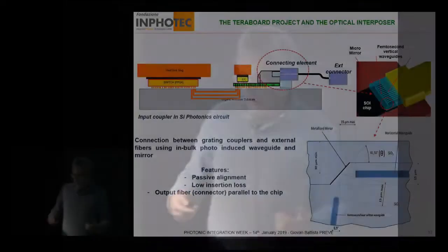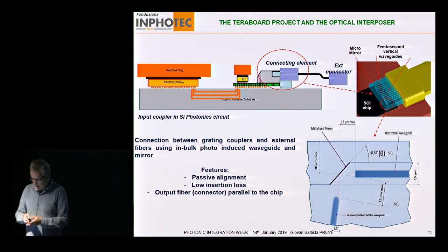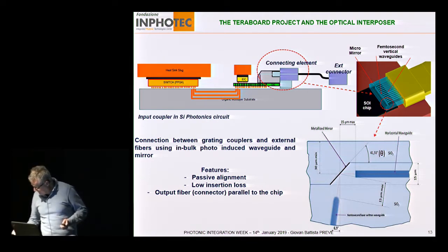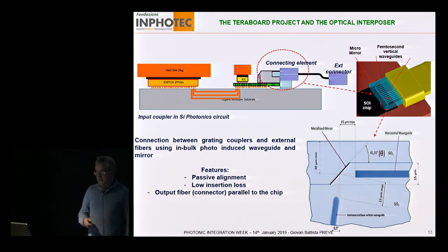Then, okay, other kind of experience when you have this kind of... let me check the time here. Okay. Here is another approach.